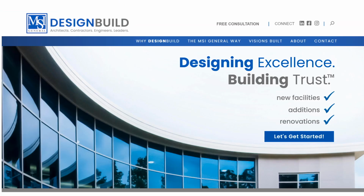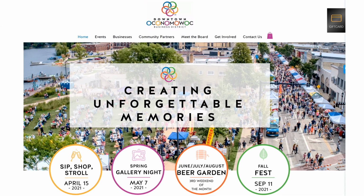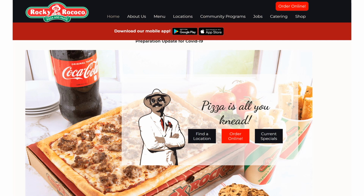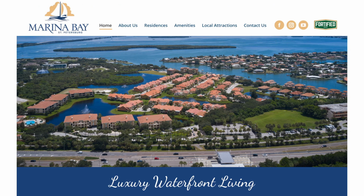So as we start to wrap up here, I thought we'd show you a few of the websites we've built just to give you a sense of the talented team we have. If you do need a website, don't hesitate to ask. Here's a commercial construction company. Here's a little healthcare, another nice looking site. Here's a business district, a merchants association we built a site for. Here's another healthcare site. If you need to get your feet fixed, this guy can do it. Here we've got a franchise pizza group and a kitchen and bath remodeling company and a real estate development.